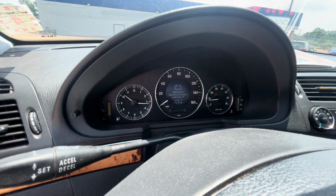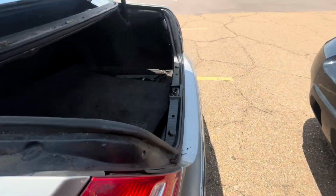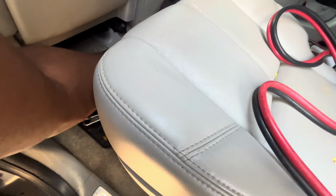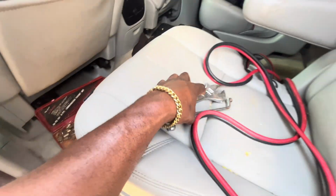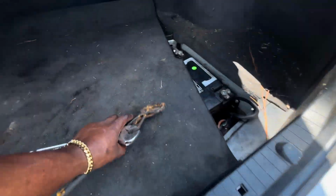This right there. So we just gonna take that up there. Something's going on. We don't know. But we're gonna take this battery out. Like I said, this is something, man. We're gonna have to figure out what it is. Take this other battery out real quick. So if this battery good, then we good.